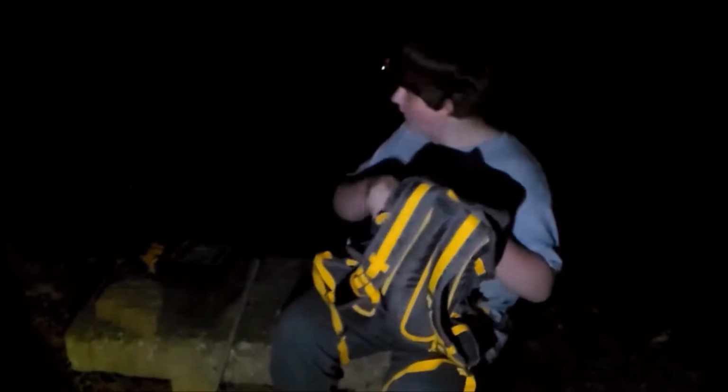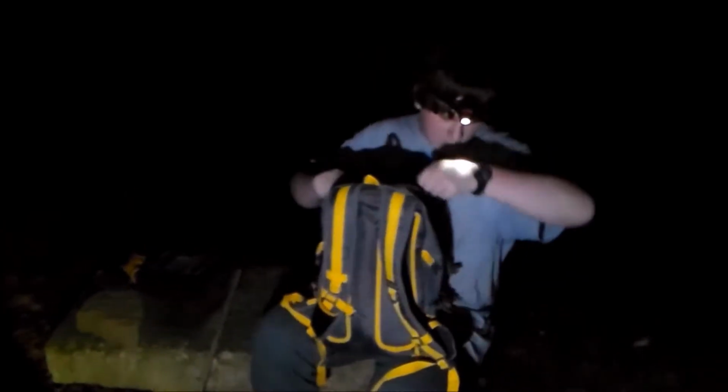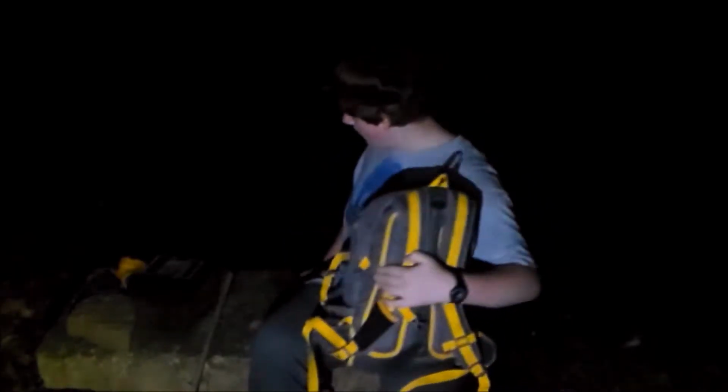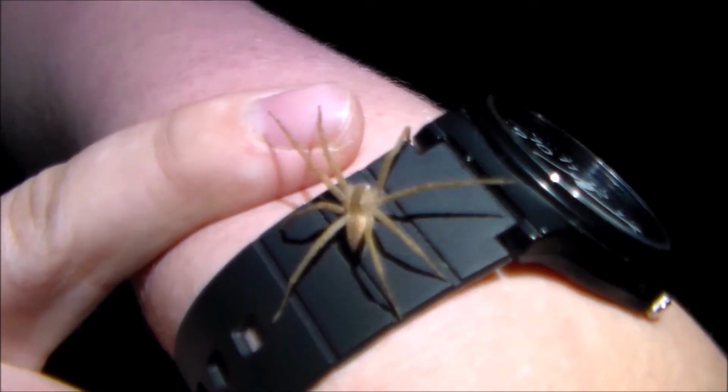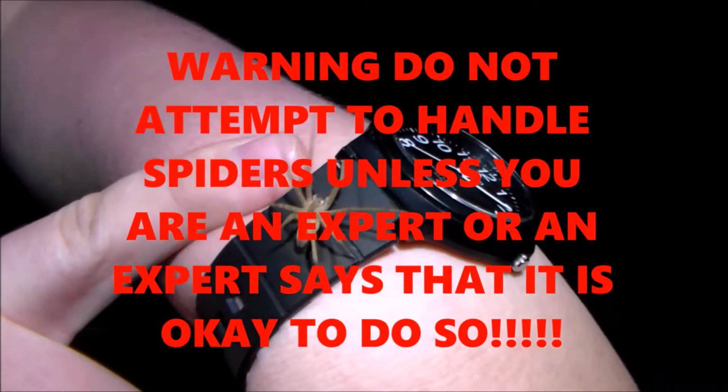So I think where I'm gonna head next is up by our runoff creek underneath our light and fire driveway, because I've found salamanders there before as well as toads, but it's also a good place to find some spiders. I believe, well, it's some kind of wolf spider.